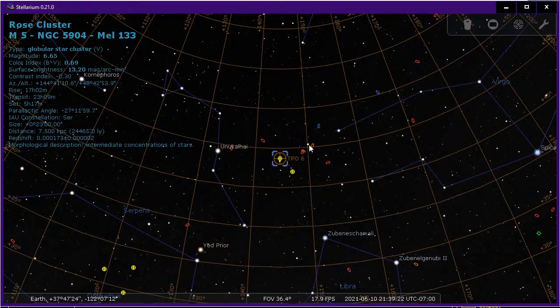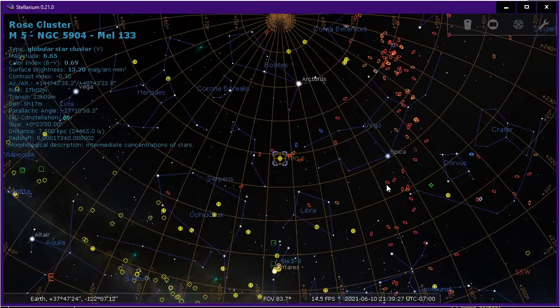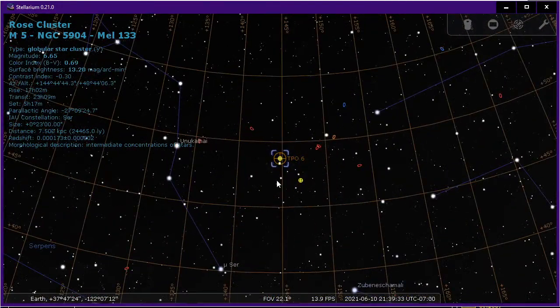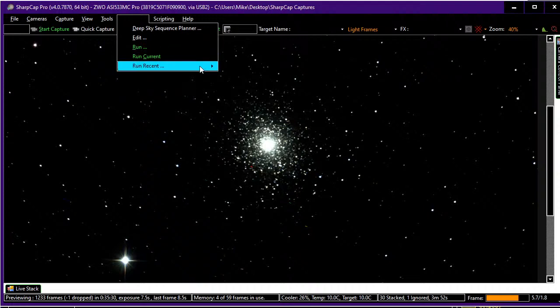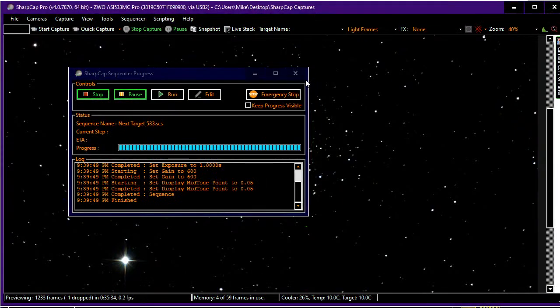And a nice little cluster of galaxies in here. So there's where all the galaxies we've been doing the last few months. This is just off the beaten path a little bit. In fact, we might even have done a couple of these a few days ago. It's also called the Rose Cluster. Oh, neat little glob. Okay. That works. Let's go to the next one.